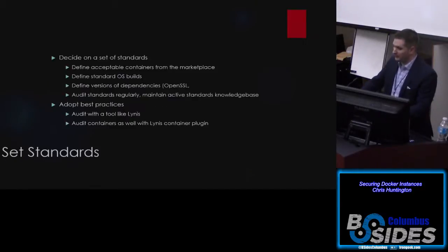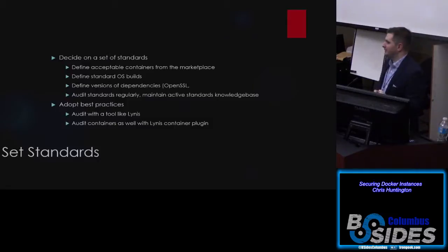Which basically gets to setting standards, right? Decide on a set of standards. What are my acceptable containers in the marketplace? If somebody needs to grab something, be proactive towards saying, hey, there's a new container out there, I'm going to go ahead and pre-audit it and allow my dev team to download it if they need it, right? If we have the time and the resources available, if I'm embracing Docker, I can start embracing these containers and auditing them ahead of time to make sure that when I deploy it, I'm actually going to be secure.